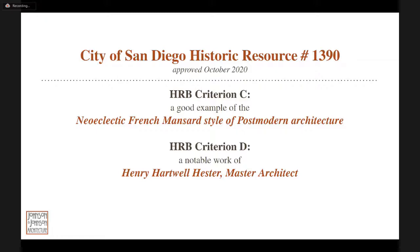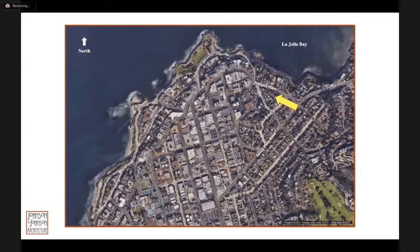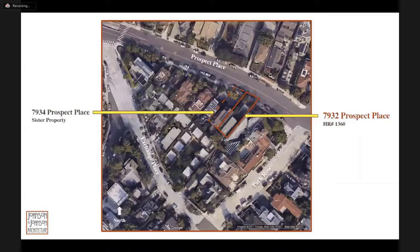To orient you and give you some context, the site is located on Prospect Place, about a block and a half from Torrey Pines Road. It faces north with lovely views out over La Jolla Bay. A closer view of the site, the house we are discussing tonight is the property outlined in red to the right, 7932. And I do want to point out the property immediately adjacent to the west, outlined in dashed red.